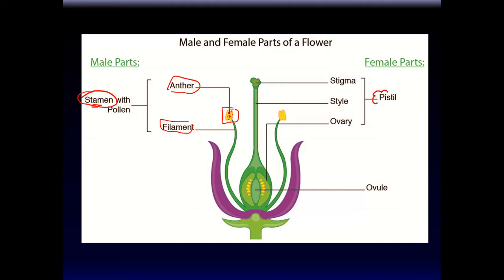Now, the female parts are labeled over here, and they constitute the pistil. This whole thing is the pistil, and the pistil has several parts. The very top part is called the stigma, this tall column is called the style, and this over here is the ovary. The ovules are the insides of the ovary, and that's where the eggs are.